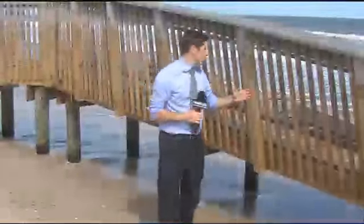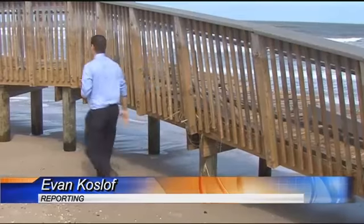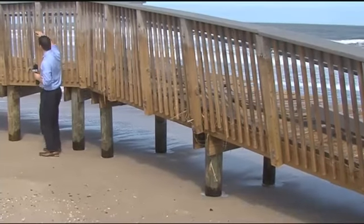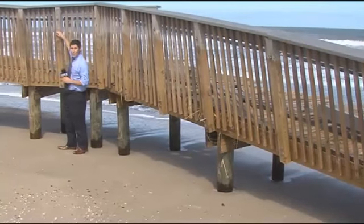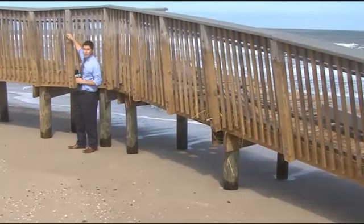Now, this broken ramp right here in Bethany Beach obviously shows how powerful the waves were during the storm, but it actually shows something else. If you come over here, you might be able to see that there's different colors here. That's because the sand was actually up to here before. That's about 6 feet tall that's been eroded away.